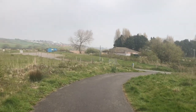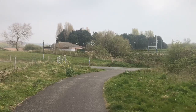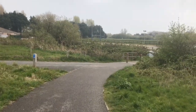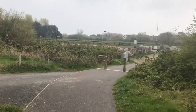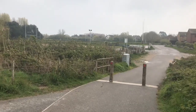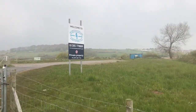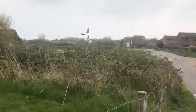So we'll just come around this corner. The building you can see in front of us now is the Weymouth Rugby Club. We come down here and across this line. There we are. I'll just swing the camera to the left so you can see. Welcome to Weymouth and Portland Rugby Football Club. It's a car park for them, I guess.